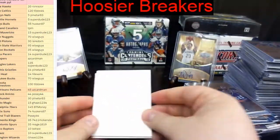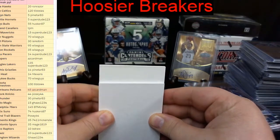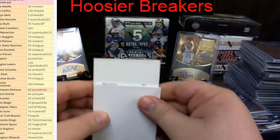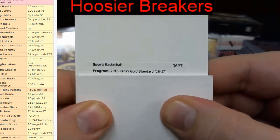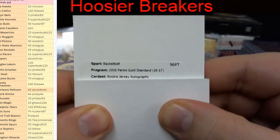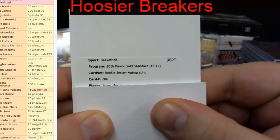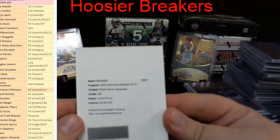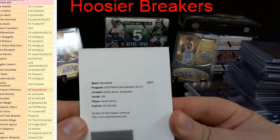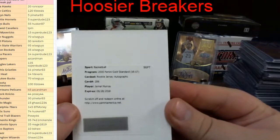All right, here we go. Okay. Let me get it up close. Panini Gold Standard Rookie Jersey Autographs, card 206. Jamal Murray for the Nuggets. Going to Wise Guys. The Jamal Murray.